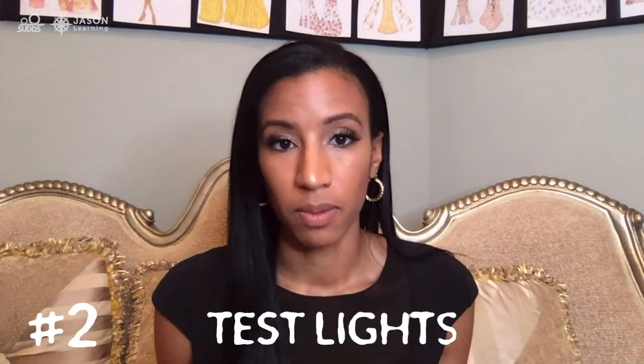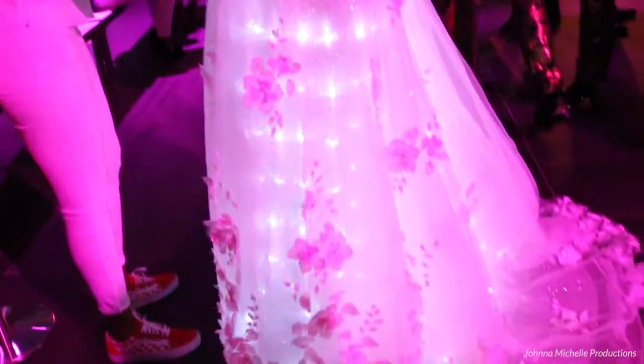If you have an opportunity to test those lights along the way, definitely do that, because with the lights on and off, they look completely different. She has two panels to the dress, so it's making sure that they were coordinated, that no matter when she turned it on, they were both on the same light setting. And so that took a little bit of configuration and making sure that they were aligned.